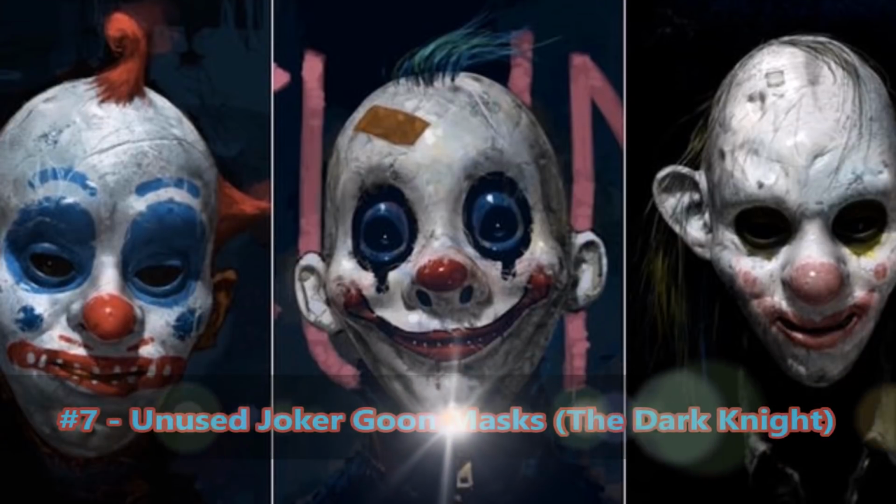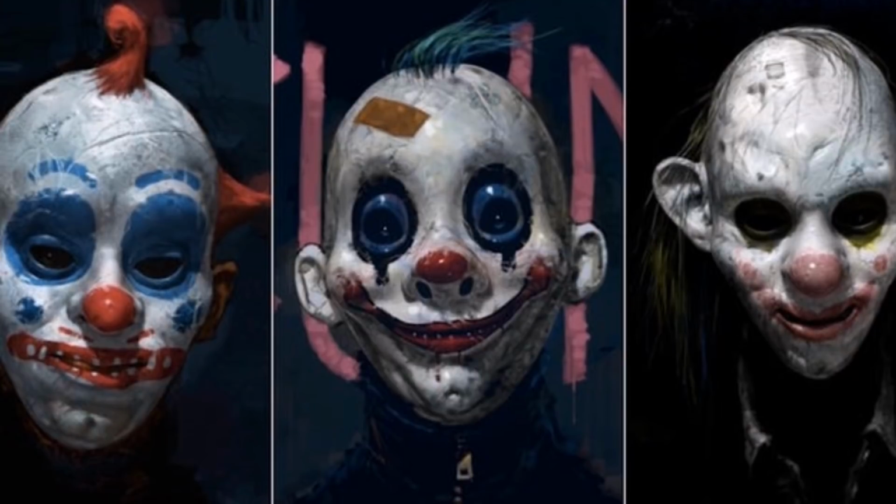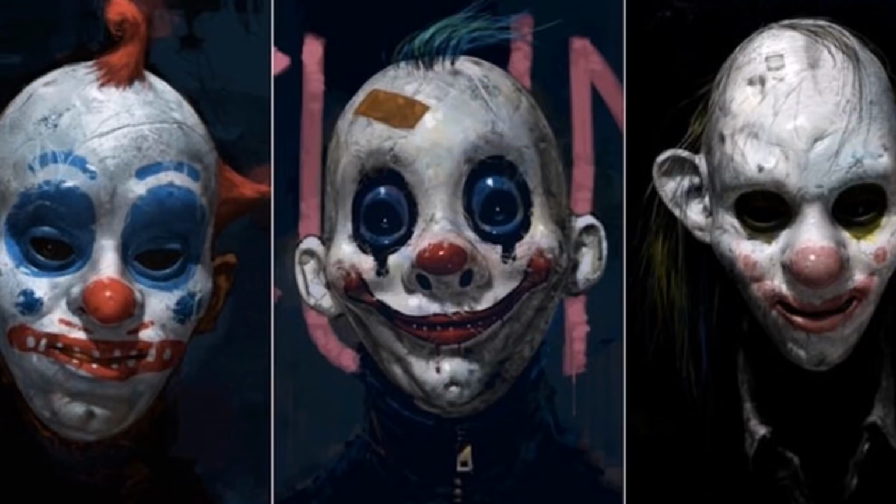Coming in at number 7, we have the Unused Choker masks from The Dark Knight. Now out of the 3 masks, we do know that the one in the middle is the only one that has actually been used in the final film.